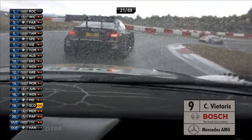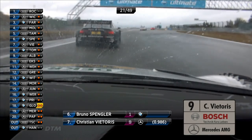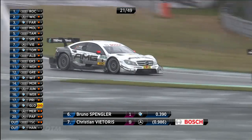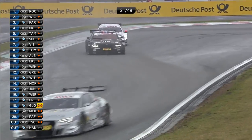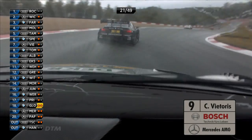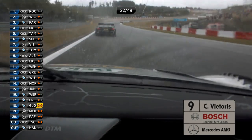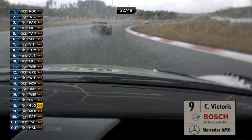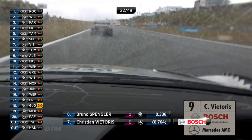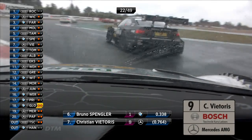Ekstrom still in 10th place. On board with Vitoris, who's right on the back of Bruno Spengler now. Rockenfeller's lead has stabilised a little bit at the 27-second mark. Spengler and Vitoris 6th and 7th.